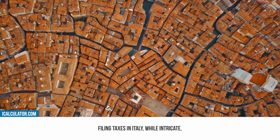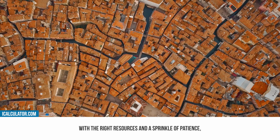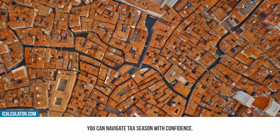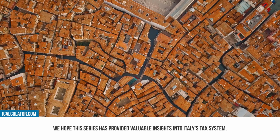Filing taxes in Italy, while intricate, doesn't have to be a daunting task. With the right resources and a sprinkle of patience, you can navigate tax season with confidence. We hope this series has provided valuable insights into Italy's tax system.